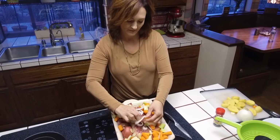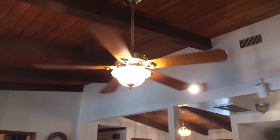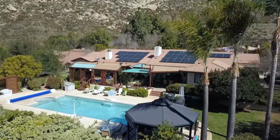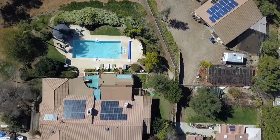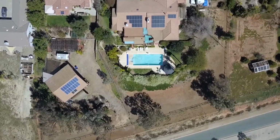When we first moved to California, our first power bill was $600, and that was really shocking to us. That's when we first said, we really need to look into getting solar. We've done a lot of research on different places, different companies we wanted to use. Our neighbor had actually used the same installer that we ended up going with, highly recommended him, had great things to say, so we went ahead and used them.